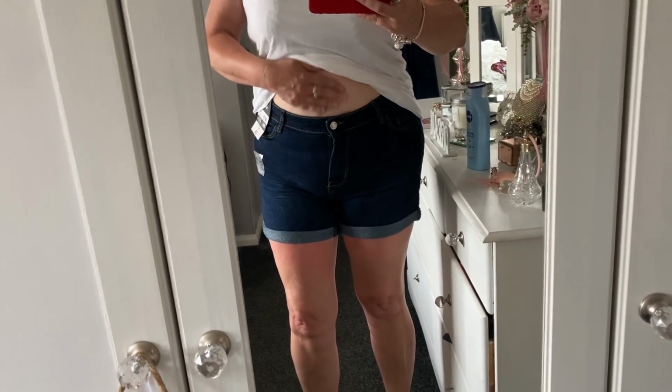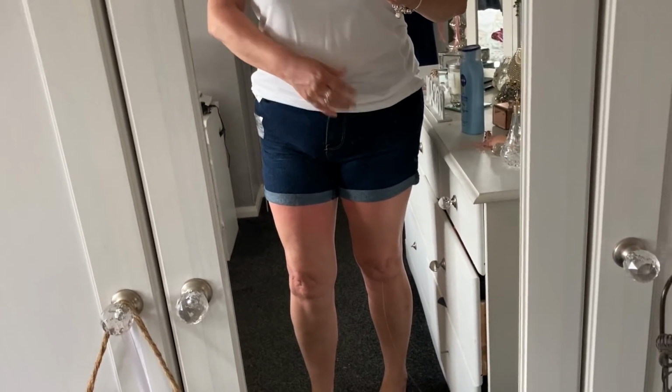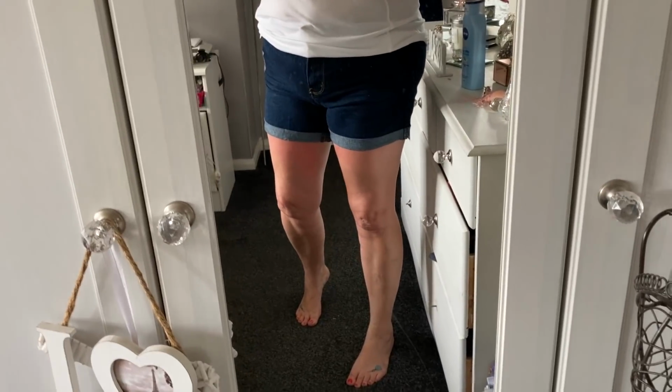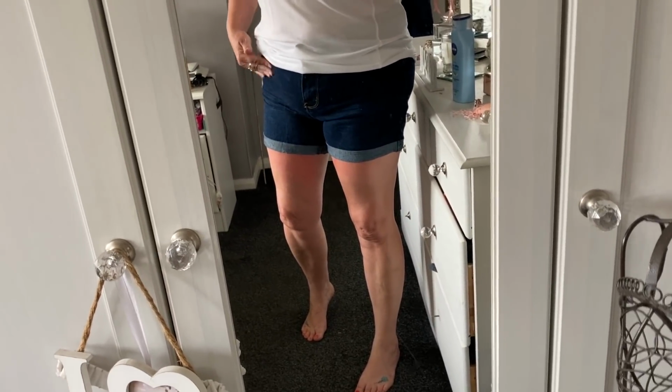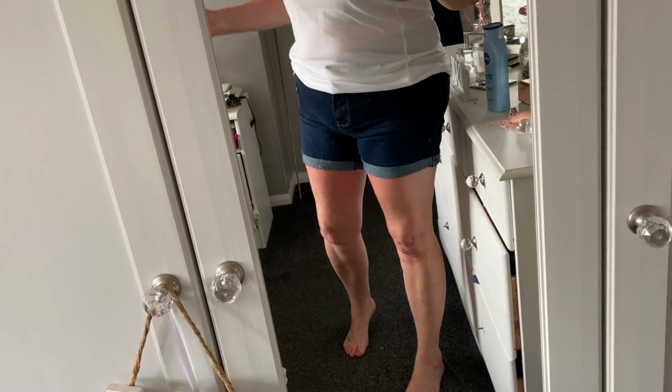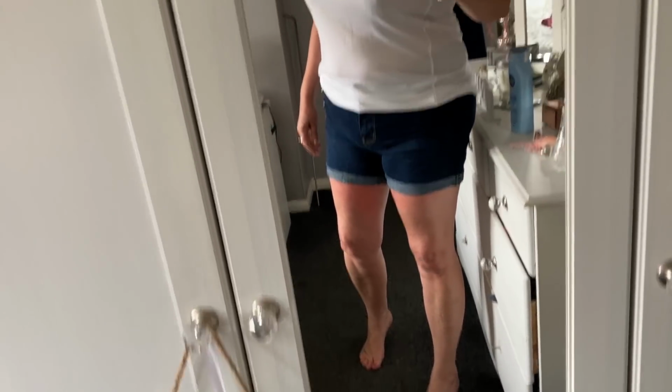I wouldn't say super high waist, but it's high enough for me. So that's those, and I've just put it with a white t-shirt because it's only casual wear for me. Right, so then I'm just going to show you, you can't even film like this.